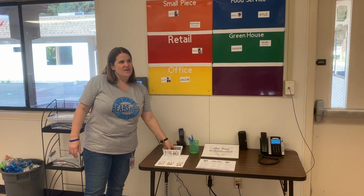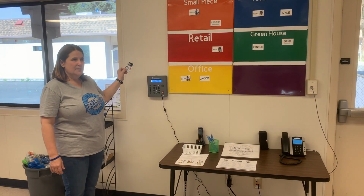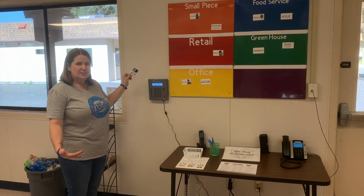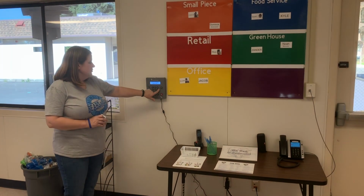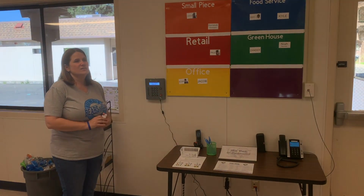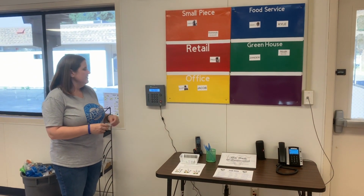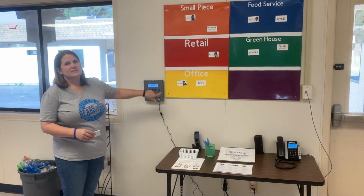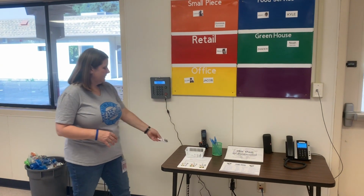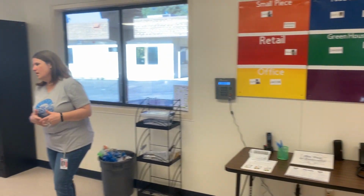We now have our new time clock. If a student can remember their employee number, they would punch in their employee number. If they can't remember their employee number, or if they don't have the mobility, they can slide their badge, and they are now clocked in. So once you decide where you're going to go, you move over.